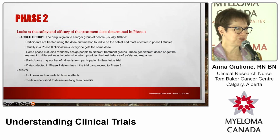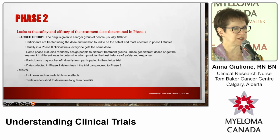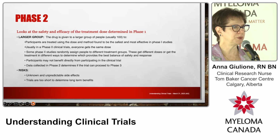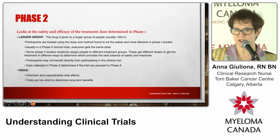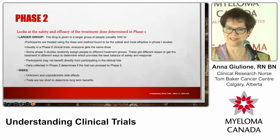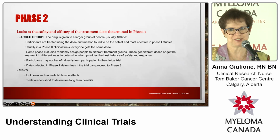Then we move to phase 2. We found the dose that we think is good to give to the patient, which is safe. So now we're using it on, let's say, 100 people. And we want to see, is this a safe dose to give to everyone? Well, 80% of the time it isn't. So we have to go back to phase 1, find the right dose, and then come back to phase 2.